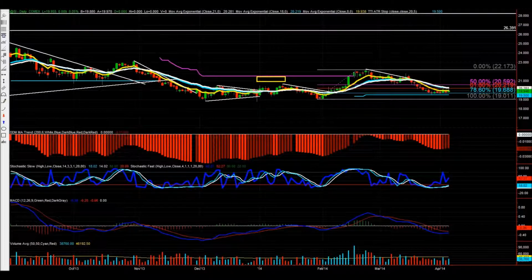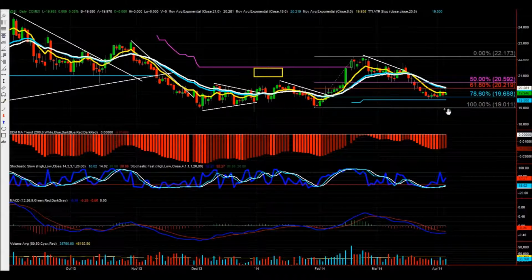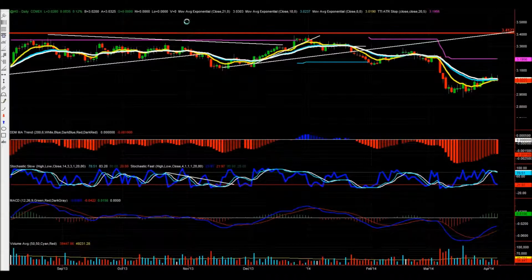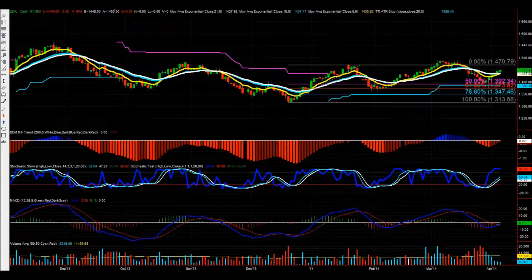Silver looks similar, not as strong. It came off that 20 period moving average. Let's take a quick look at copper. Copper doesn't look the same because momentum is already topping out on the stochastic. Let's take a look at platinum. Platinum looks decent.